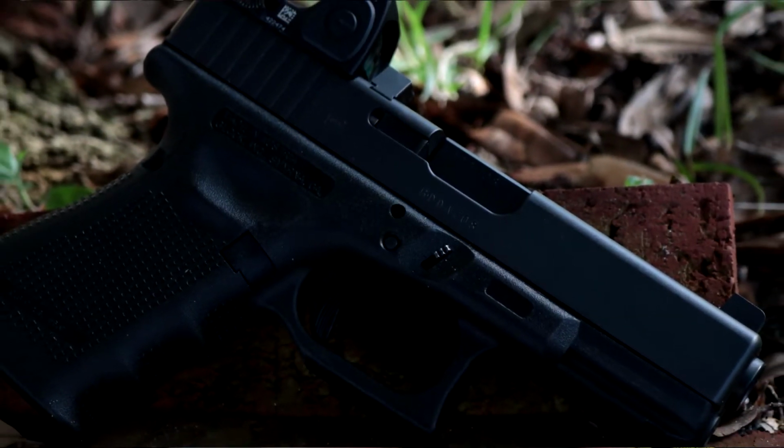In today's video, we're going to make some people mad or some people happy. Yep, that's right. Today we're talking about the Glock 19's biggest flaw.